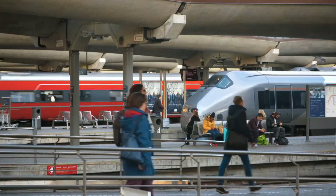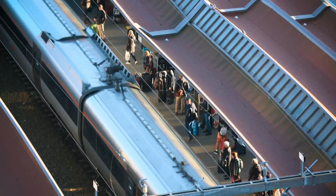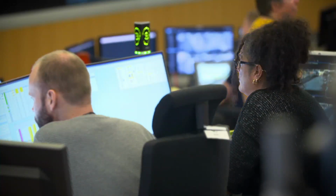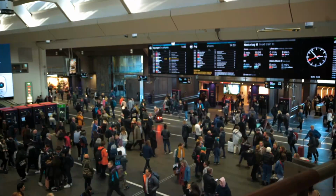A lot of traffic in rush hours during the morning and in the afternoon. Trains coming and going every 2 minutes, and it's quite busy. Tale and her team need to keep Sandra's freight train safe by carefully scheduling the other trains around it. It's a little bit like playing chess. You need to think a few steps ahead all the time.